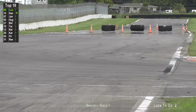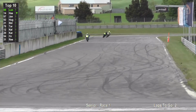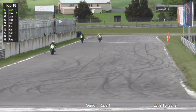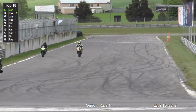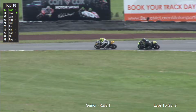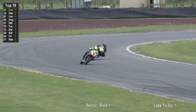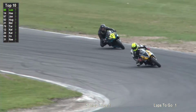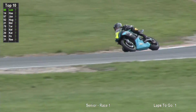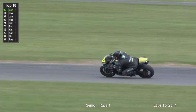You can see in that last corner, Connor's not afraid to get on the gas. And the quick shifter sounds cool, doesn't it? It just does a beautiful little pop. Ashton Hughes is really looking to get through on Nathan Jane. Aaron Hassan sort of kept him back a little bit. Aaron's done 3 laps at 11.0, so he's pretty consistently on the 11 flat mark. Nathan Jane is back into the 12s. Ashton Hughes is still looking. Oh, he's gone past him now. So he's made the move into turn 1. And great ride, mate. He's riding really well.